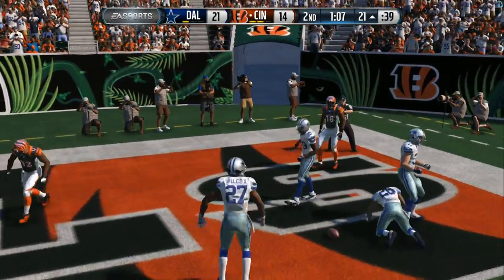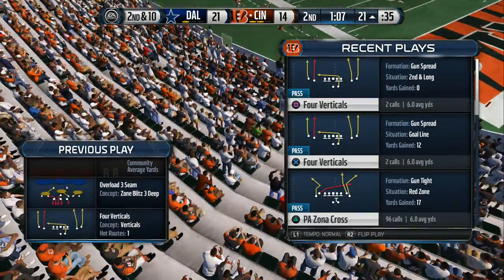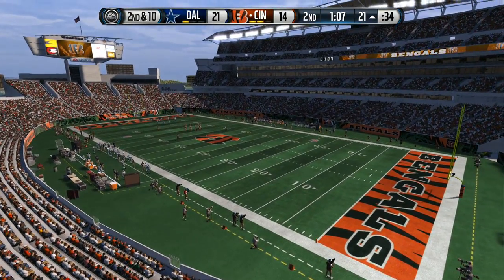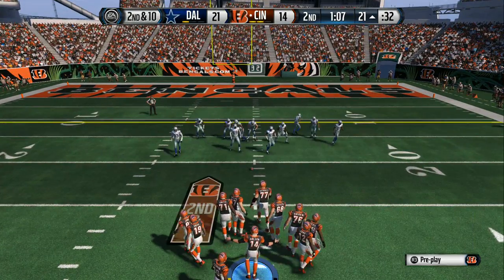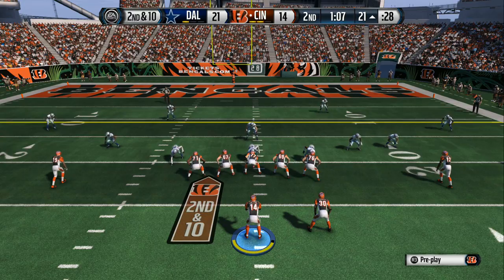Came away with the pick. Every quarterback in the NFL is going to have one or two passes a game that can be picked off. Most of the time they're dropped, and this time that was a bad drop by the defense. Second down here. Plenty of defensive backs out on the field for this one.